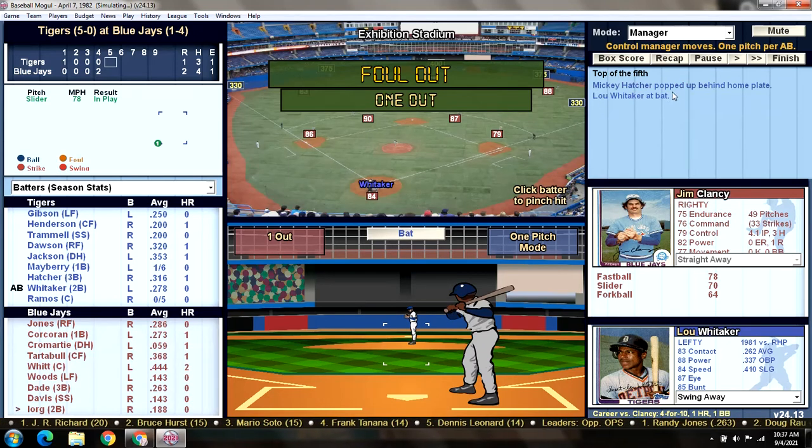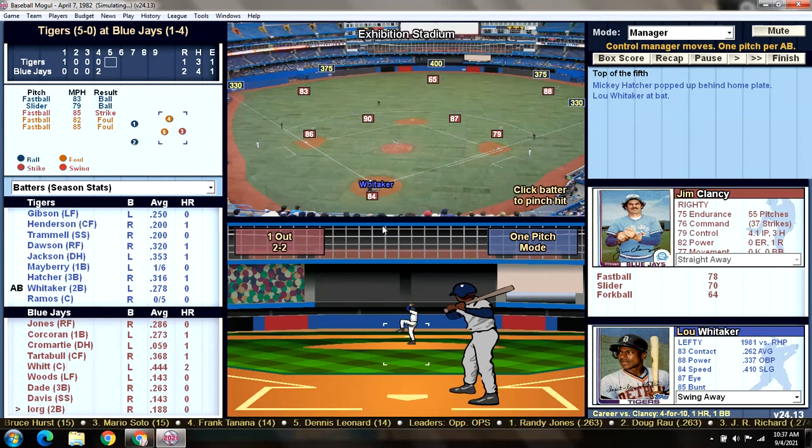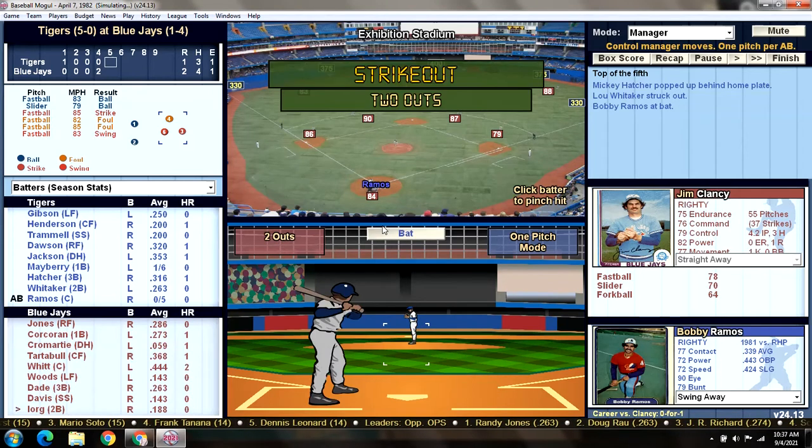And it says popped up behind home plate. Didn't look like that, but Whitt makes the play. 1 down. Next up is Sweet Lou Whittaker in the ace spot today, strikes out. Only the first K for Clancy.